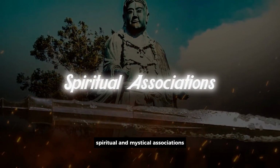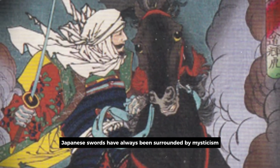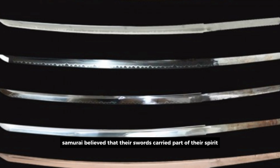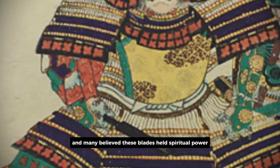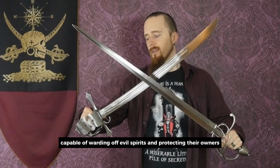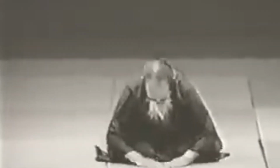Spiritual and mystical associations. Japanese swords have always been surrounded by mysticism. Samurai believed that their swords carried part of their spirit, and many believed these blades held spiritual power, capable of warding off evil spirits and protecting their owners. In Japanese folklore, swords were often seen as tools of divine power, wielded by gods and heroes.